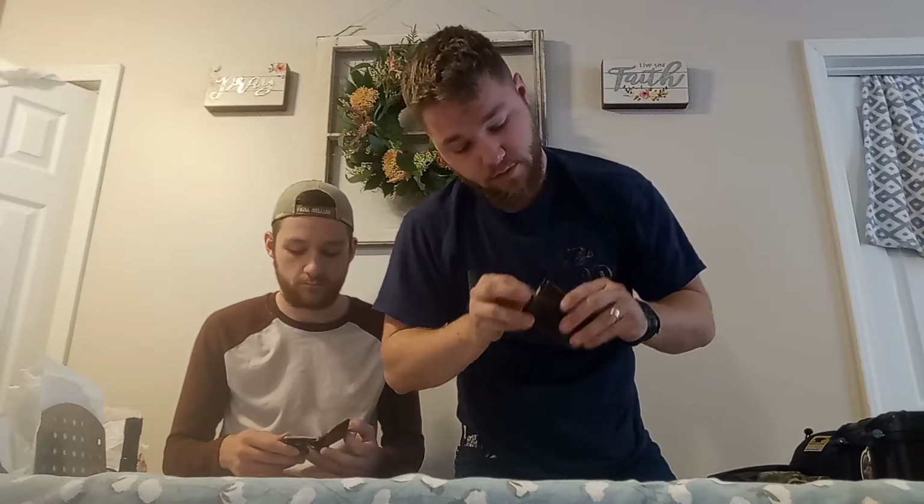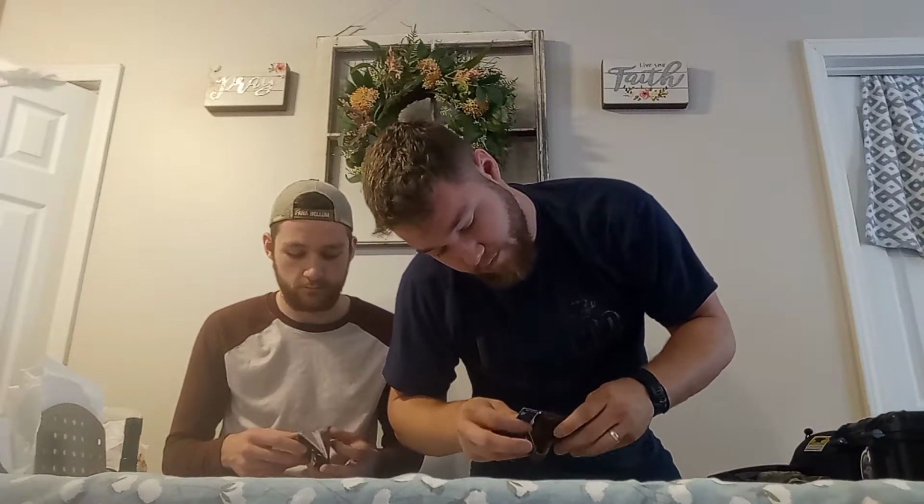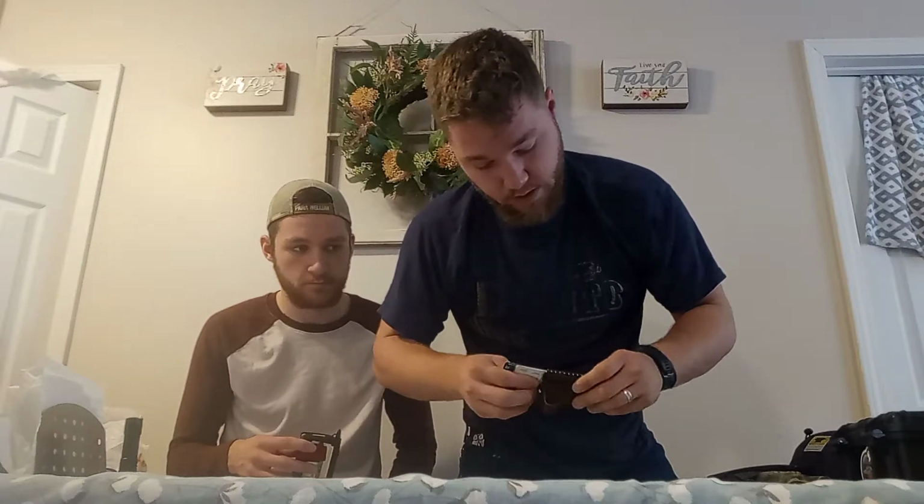So I have the Travex Element. It's pretty slick. So it holds, I believe, 8 to 10 cards. Don't hold me on that, but I'll take all my cards out here. So it holds 8 to 10 cards in here, and then what it has is a place for money on the back that flaps open.